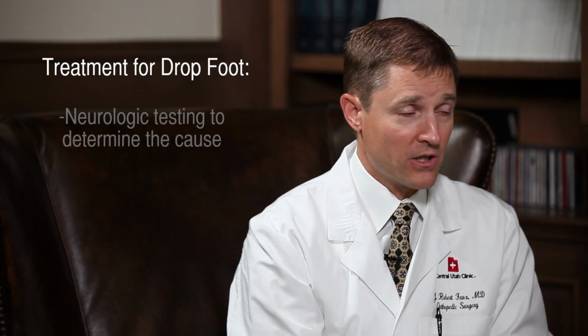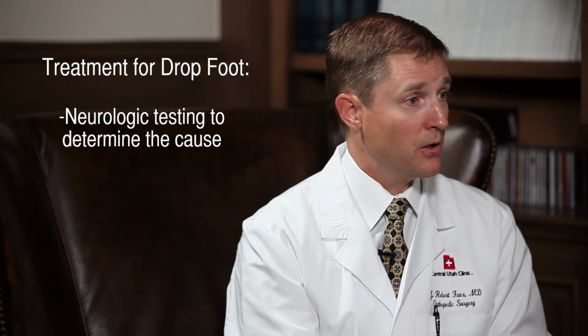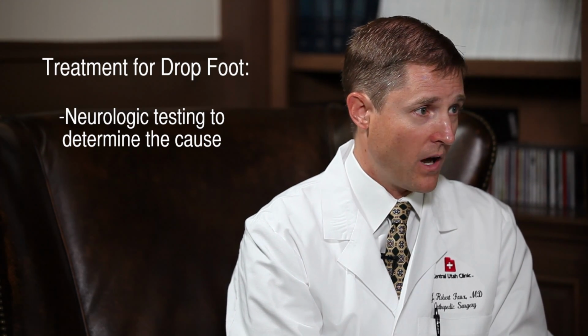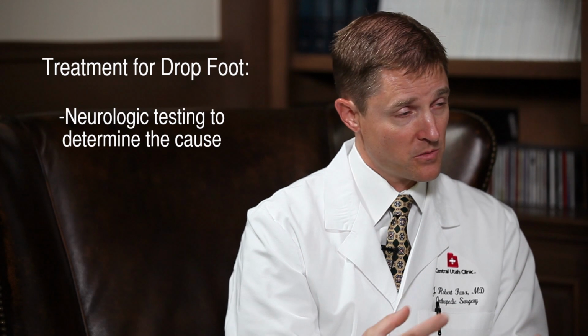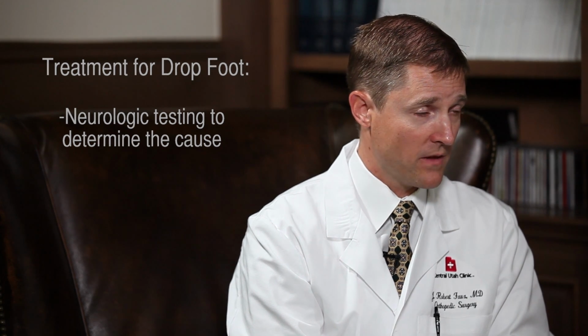First of all, neurologic testing will need to be taken care of to determine the cause of your drop foot. Once the cause is determined, then treatment will be started for that condition. If it's your spine, then you'll potentially need to see a spine doctor, and often in circumstances where that occurs, you may need an injection or sometimes even surgery to open up the space around that nerve. And that's something that I would consider doing fairly early on if a drop foot has occurred because of that.